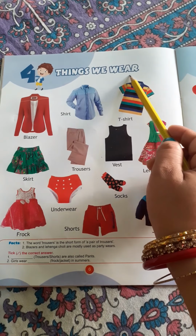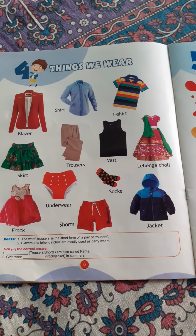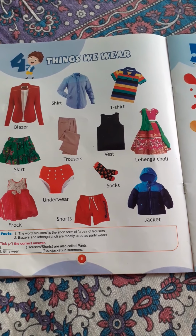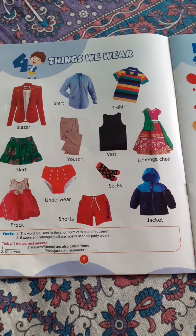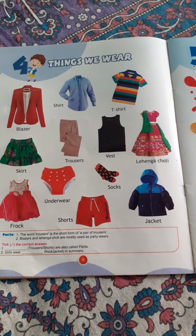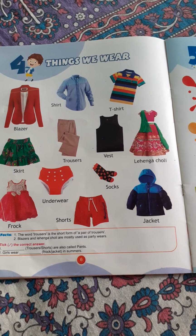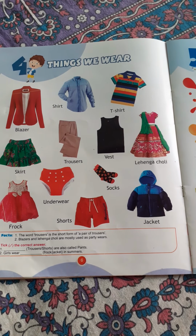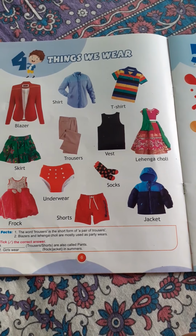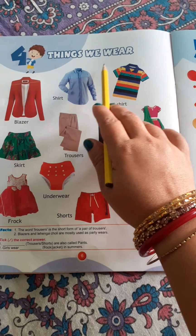Things we wear. So dear children, we all wear clothes. Clothes come in different styles and colors. Clothes cover our body and protect us from heat, cold and rain. We should always wear neat and clean clothes. They keep us healthy and we look good. So dear children, today I am going to teach about things we wear.